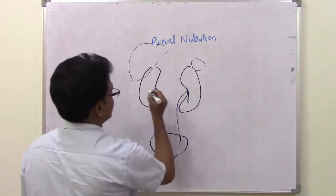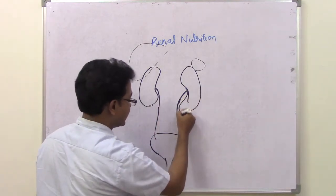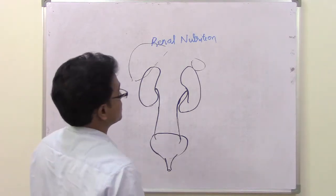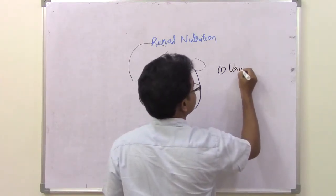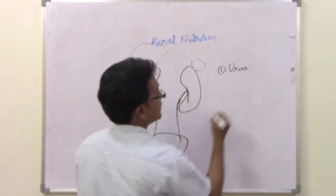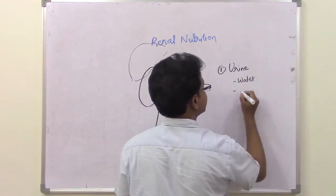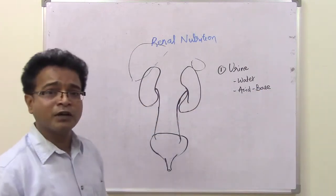The function of the kidney is to form urine. The ureters collect the urine and carry it into the urinary bladder. The urinary bladder stores urine, and from the urethra it is excreted out. The first and foremost function of the kidney is to form urine, and by this it achieves water homeostasis. Homeostasis is the balance. Acid-base homeostasis is also achieved by formation of urine.